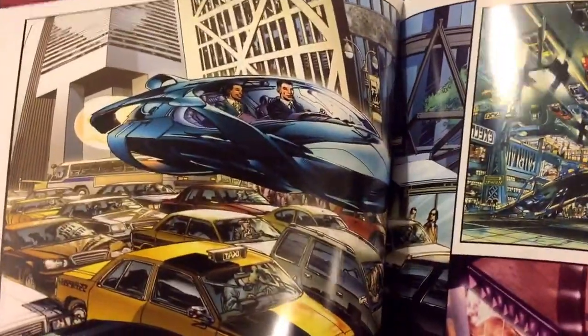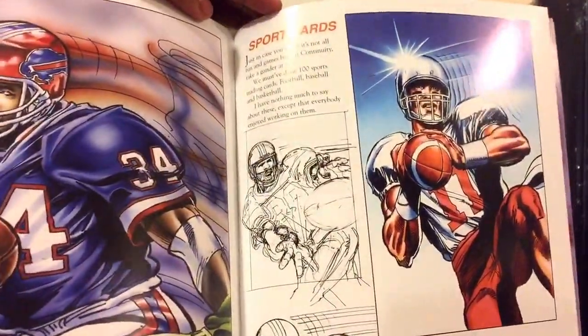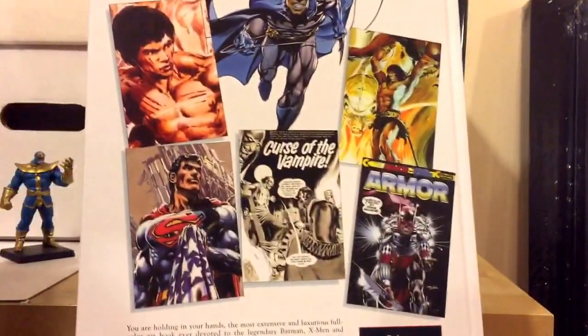Worlds of the Future, and then there's obviously commentary by him in here. I think you can pick this up. I don't know, I haven't looked. I'm sure you can. Sports cards. There's something for everybody in here, honestly. So The Art of Neal Adams, hardback edition.